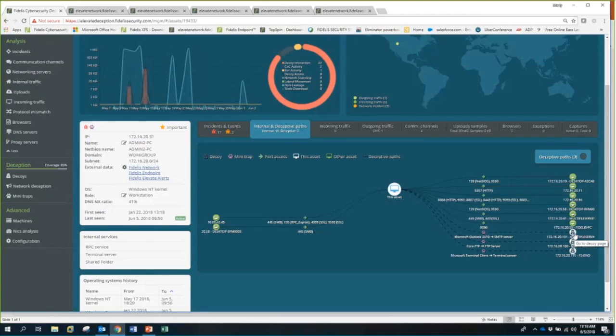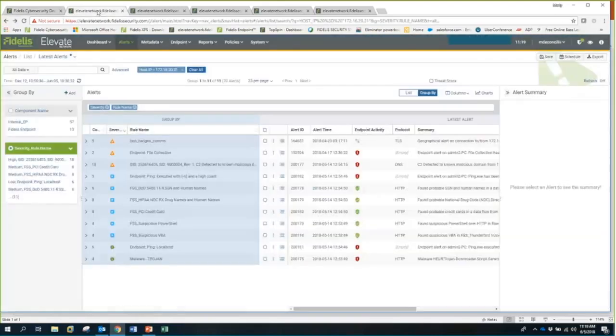And this is pretty much all set up automatically. Once positioned on your site, there's just a little bit of configuration, and then we go about and learn about everything on your network, and it's quickly deployed. What's interesting here is we have this tied into our Elevate platform. If I click on the Fidelis Elevate alerts over here towards the left side of the screen, I'm going to bring up the activity specific to that endpoint.